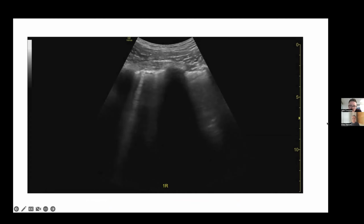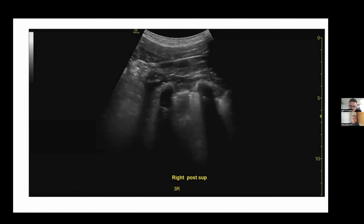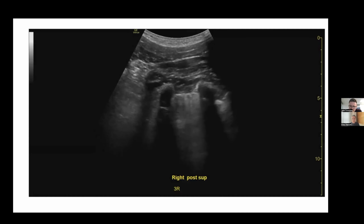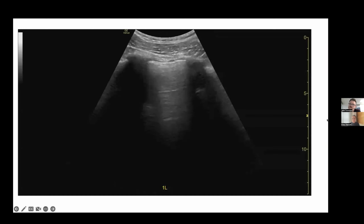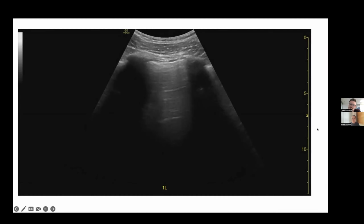Go to the next slide. So we had a little look around more posteriorly at the right upper zone. Remember, these are taking a sec to load. And again, we've got that irregularity of the pleural line there, and some of those B lines floating down there. Just for comparison, this is the left side of his chest in the 1L area anteriorly, and we've just got a nice normal looking pleural line with A lines. So we had really localized focal B lines in that right upper zone.